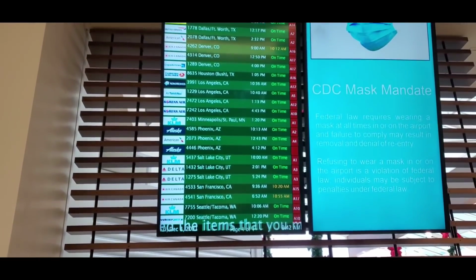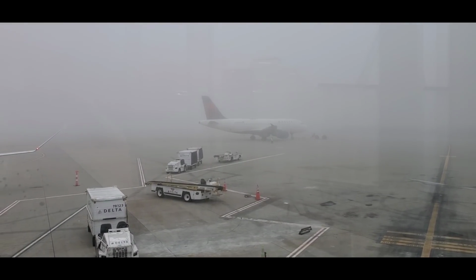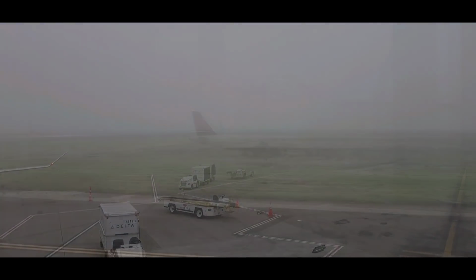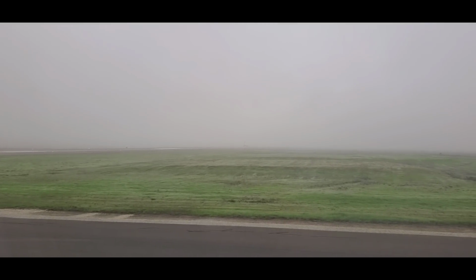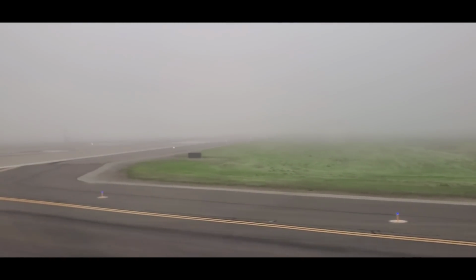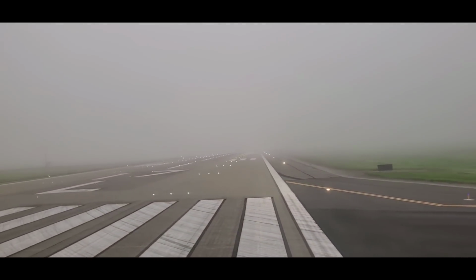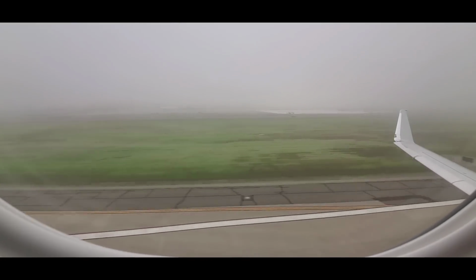Just a couple of delays, minor delays. Very good. Visibility's improved. Looks like the viz has dropped back down again. You can count the runway lights. 1, 2, 3, 4, 5, 6. A few more. In the soup.